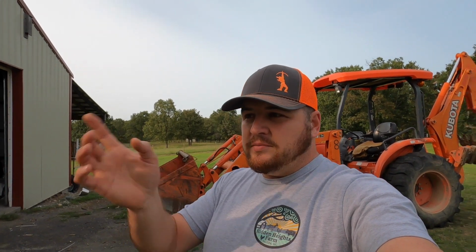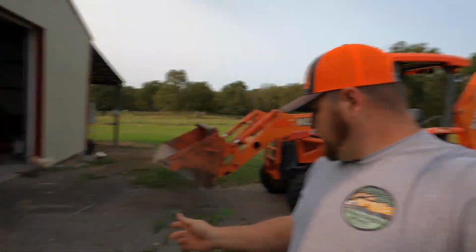So what we're going to do today, we're going to go over here to our little apple orchard. I think we got 5 apple trees and 3 pear trees, but we're going to go over here where our apples are. We're going to use the Kubota. We're going to work smarter and not harder today. What we're going to do is dig some holes with the backhoe, and then we're going to plant these little trees.